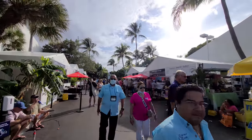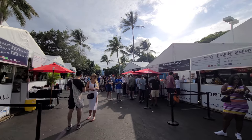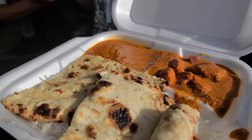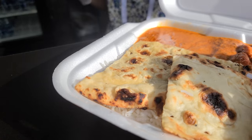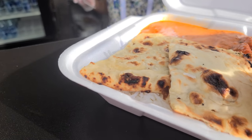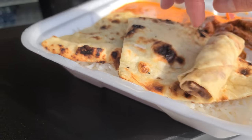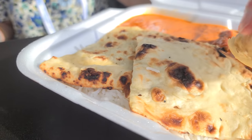Section of the food court area. Had a gyro the other day. I went with the chicken tikka masala, so it's all white meat chicken, as you can see, and then there is basmati rice, correct? Basmati rice? Okay, let me just lift this up. We got some nice basmati rice and also some naan. And oh, what is this? This is like a little thing to try out? It's a spring roll. I need an extra for you.